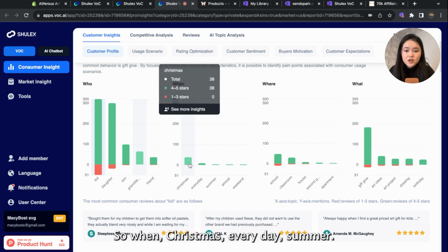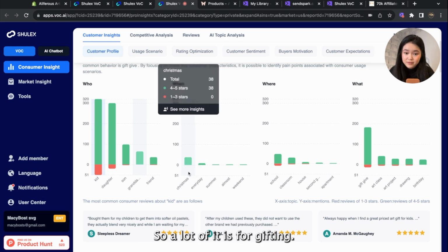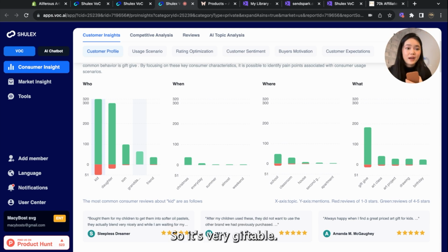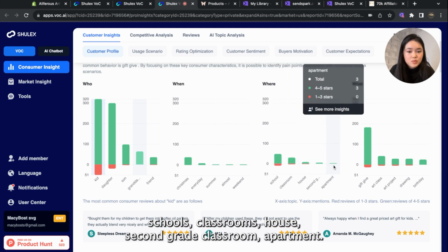So when? Christmas, everyday, summer. So we see that a lot of it is for Christmas time, as a lot of it is for gifting. So that's going to be important for product packaging. You might want to make a box that is very visually appealing, like the one that I have here, so it's very giftable. We can also see the where, so schools, classrooms, house, second grade classroom, apartment.